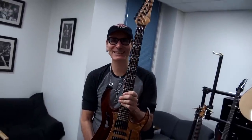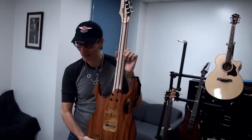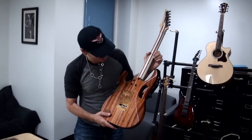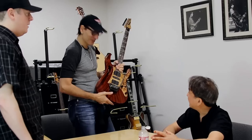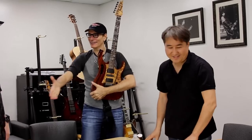See how lucky I am being Steve Vai? This amazing company, this amazing luthier just make these beautiful guitars. Look at this. You really did a great job. It's gorgeous. Thank you so much. Thank you, Mike. No problem. All right. See you at the camp.